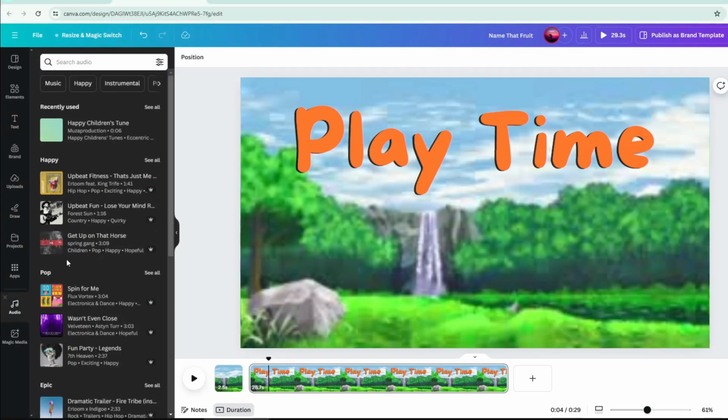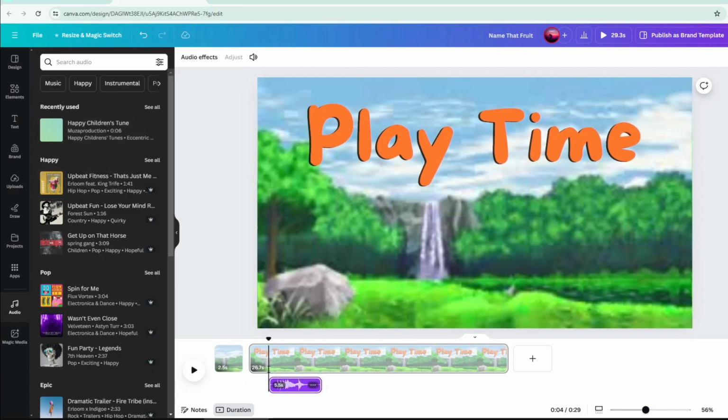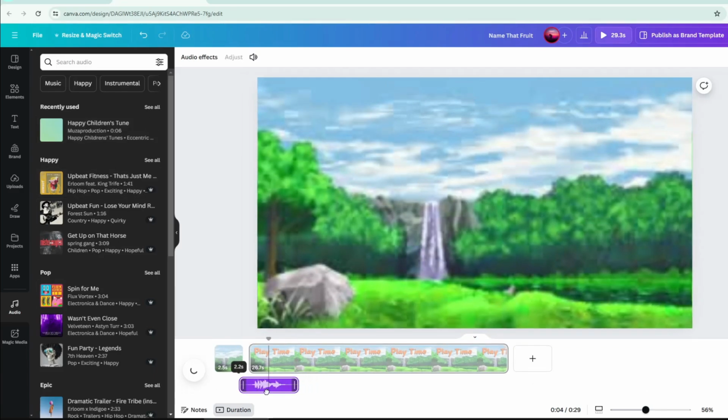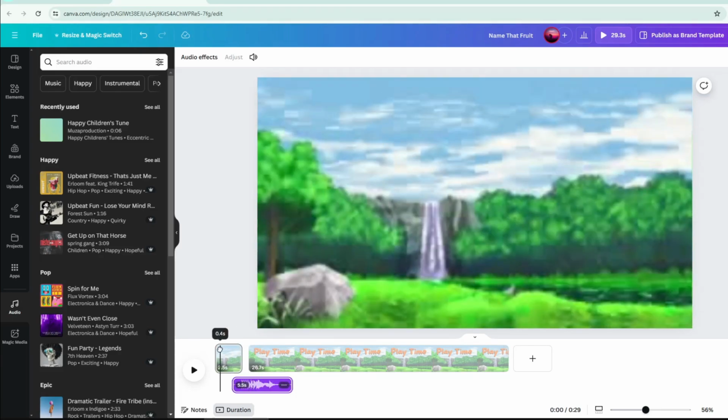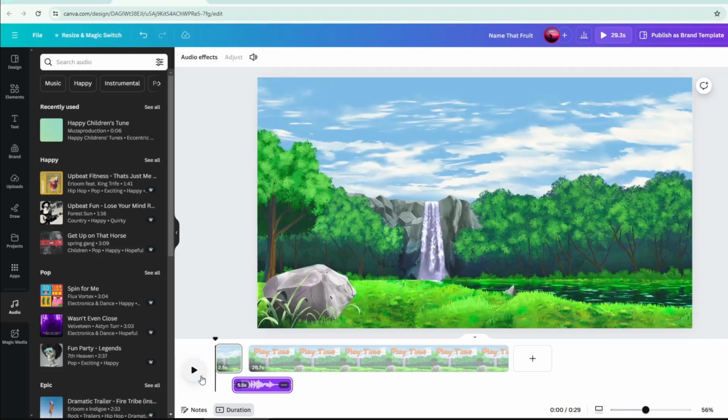Let's add some audio for the entrance of the text. Just click Audio on the left side of the screen. Then select audio from Canva Audio Collection, or you can upload your own audio if you want. Just click it to add it on your project. Then arrange the timing of the audio on the time of your text to appear.